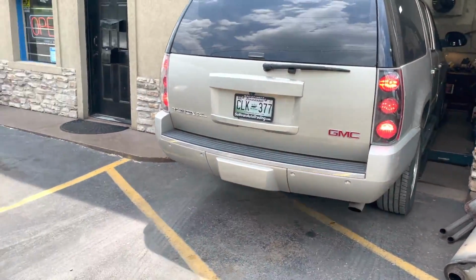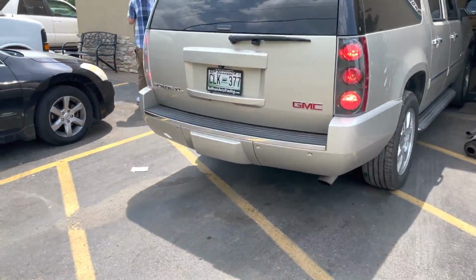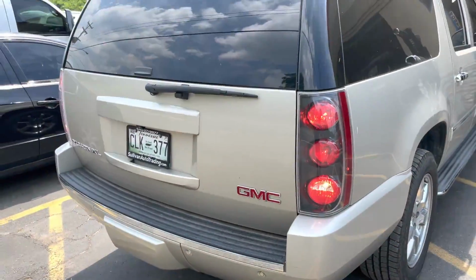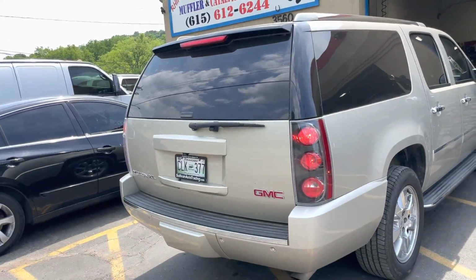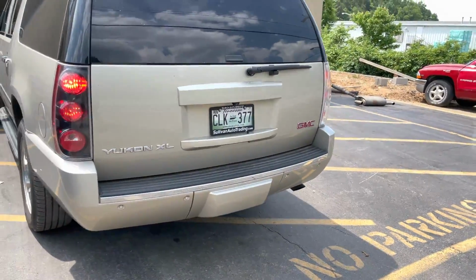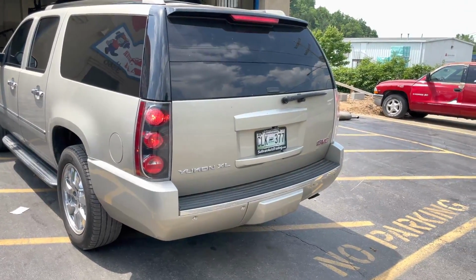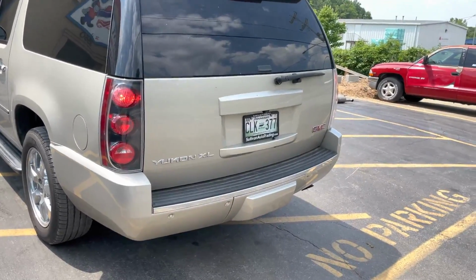You ain't gonna notice a difference. Got a nice idle to it. Sweet Thunder. I like it. It sounds pretty good. It's not raspy at all. You can just really hear the engine. Let you guys hear on the inside.